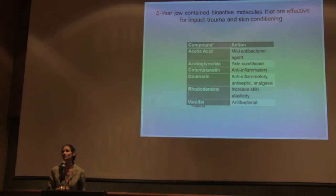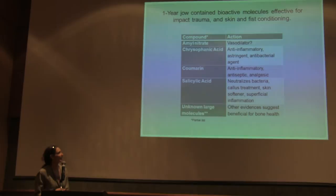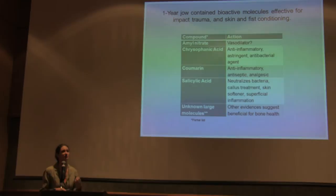Now in the 1 year gel, we found some different molecules. Coumarin is a shared molecule, providing that analgesic and the antiseptic. But also what I find interesting is the salicylic acid, which you might know is good for skin, right? It helps condition the skin and rejuvenate the skin, and also is good to treat calluses, big calluses on your fists over time. But how about those large molecules?